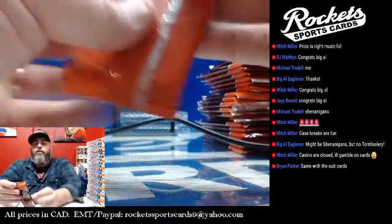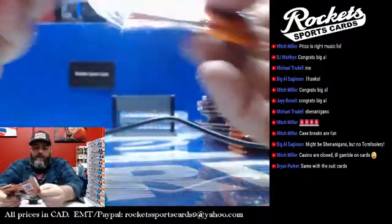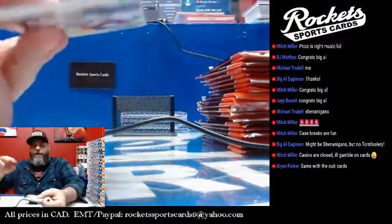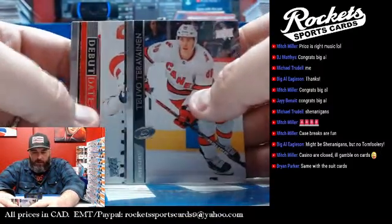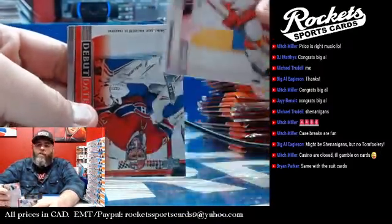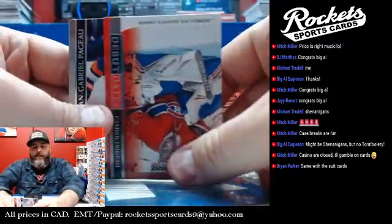So congrats to James Benoit on the first French parallel. Something that Upper Deck added this year as a little bit of a surprise. Regular French parallel, 1 in 30 packs, so just over 1 per box. So they're not that rare, but still a nice card.